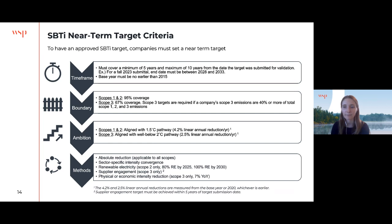scope 3 emissions. In terms of the ambition, scope 1 and 2 targets must be aligned with the 1.5 degrees Celsius pathway. And this relates to 4.2% linear annual reductions per year from the base year or from 2020, whichever is earlier. For scope 3, the targets must be aligned with a 2.5 degrees Celsius pathway, and this correlates to a 2.5% linear annual reduction per year, again from the base year or from 2020, whichever is earlier.